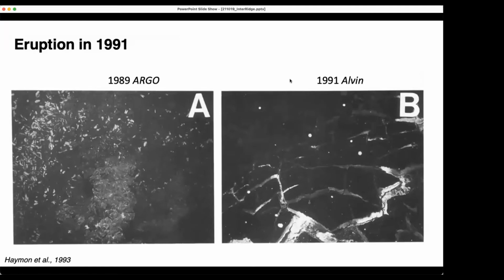So since the 1980s, we now know that this is an actively erupting volcanic system. This is a pair of images published in a paper by Rachel Heyman in the early 90s, where they collected some of the very first in situ live observations of a seafloor eruption. I know nowadays these images look quite poor, but at the time they were cutting edge.